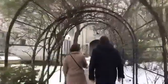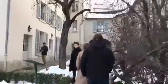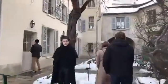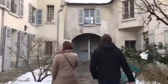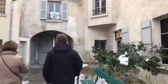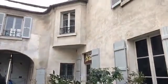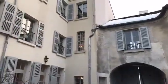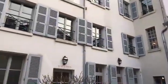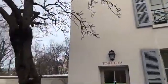I was really crossing my fingers, everybody, that there'd still be snow in Montmartre, and I was so happy that I can show some of it to you. So again, these are the spaces that Renoir himself, the Impressionist, would have inhabited and worked in. They've got a beautiful recreation of an artist's studio in this museum that was actually used by Suzanne Valadon and her son Maurice Utrillo, rather, easy for me to say.